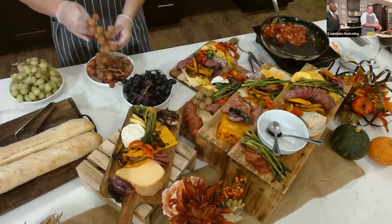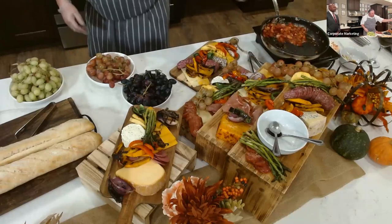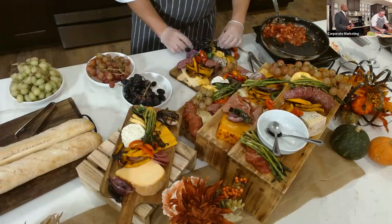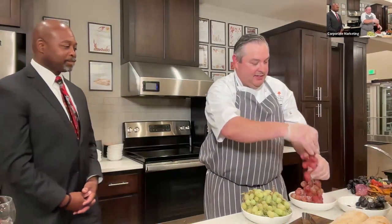So I love just throwing them on here. And you can layer them down, right? Do like a little display with them, come down on it. So it's not just for the presentation of color. You're looking at the flavor that it brings. And that's why you have multiple different types of grapes. Add that flavor, add that beautiful color. There's all sorts of great things to be adding to it.